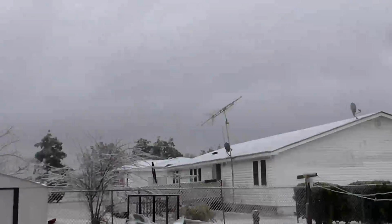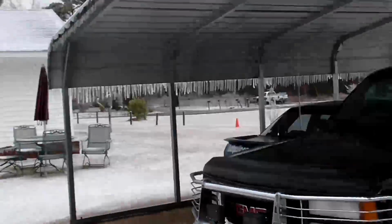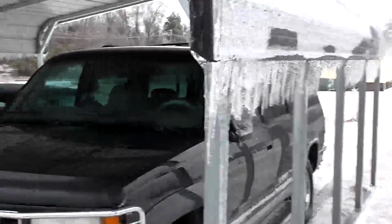This is ice, and the sky is promising more. So we'll pray we can keep our lights on, and we'll come back out either tonight or tomorrow and do another update.